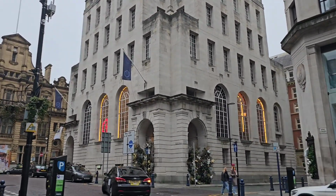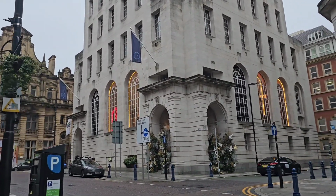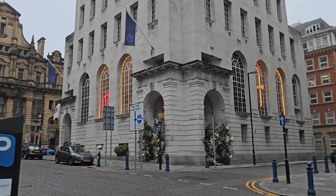At the bottom is one of those celebrity restaurants. I forget which chef it is. It's either the one that's too nice or the one that screams at people. I can't remember.